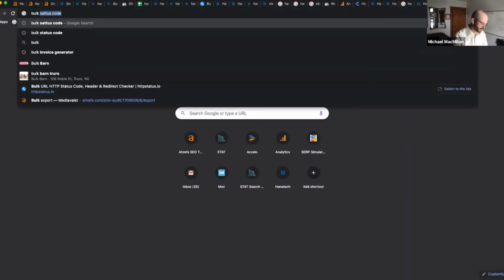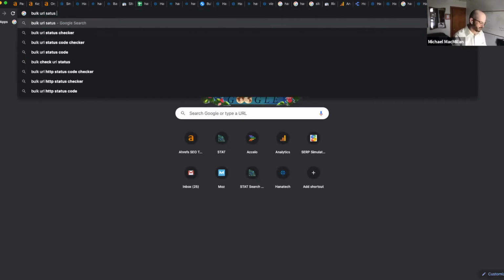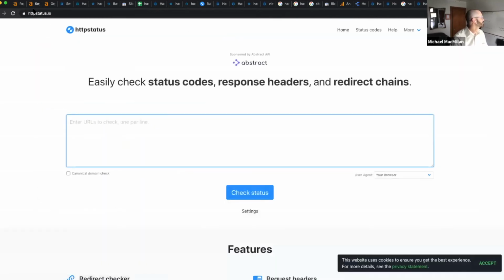All right. Awesome. The only other thing we would recommend, there is a bit of a chain as well. So the URL that you have defined, this one here, the non-secure www version, we use a bulk URL checker. There are other ways to do this on the command line, but I find this one is easier from a visual standpoint, and you don't have to get into command line content. So this is httpstatus.io.